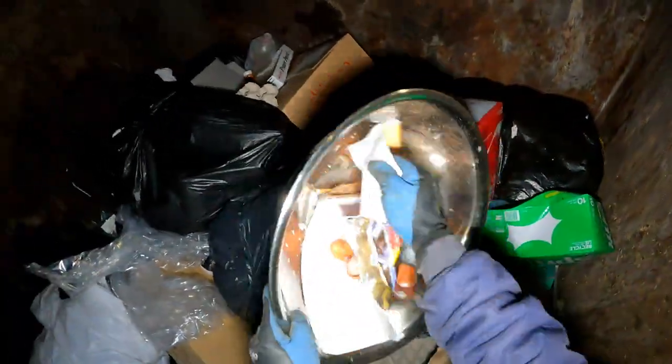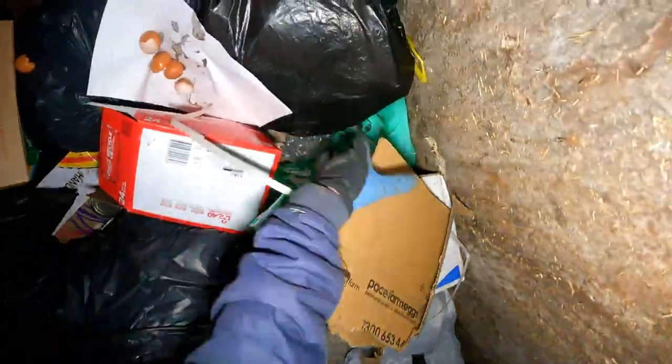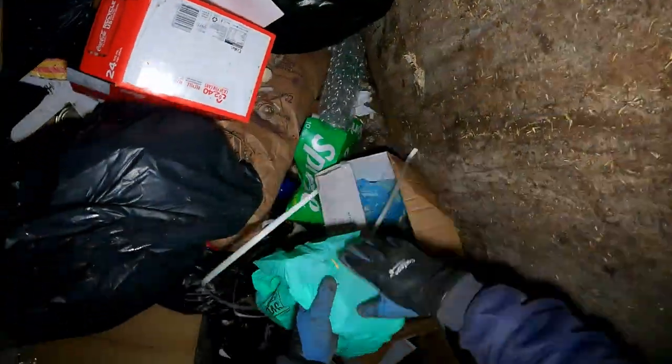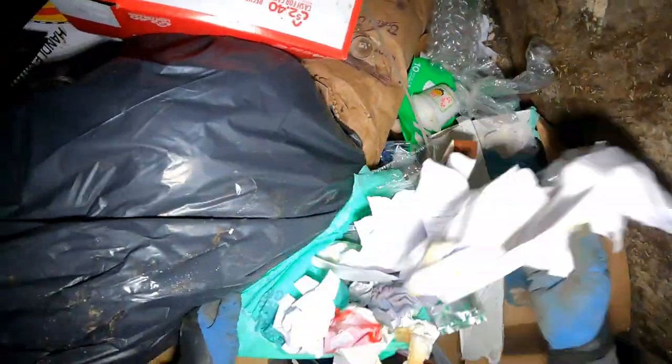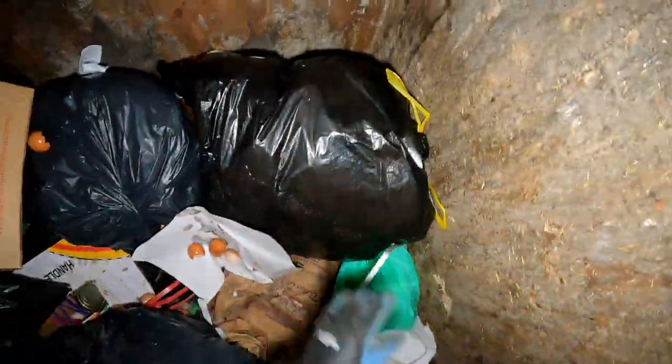Stainless steel pan. Get rid of the eggshells. Good for your garden. Grab the chair. An all steel chair. Not much else in here. Bottles, cans, a bit of dough. Nothing there. Nah, nothing in that.